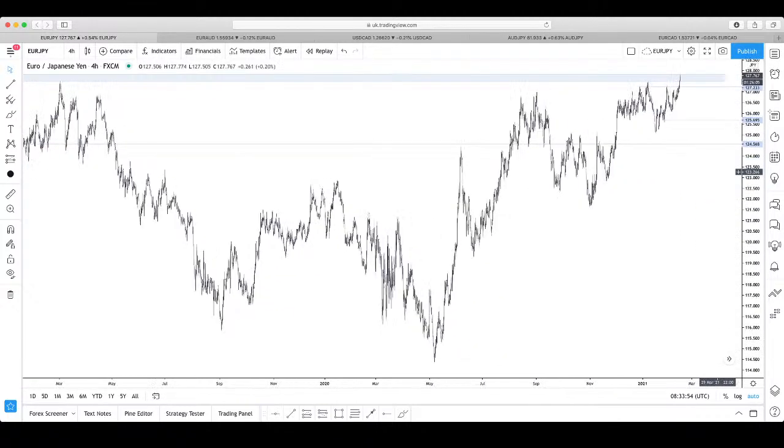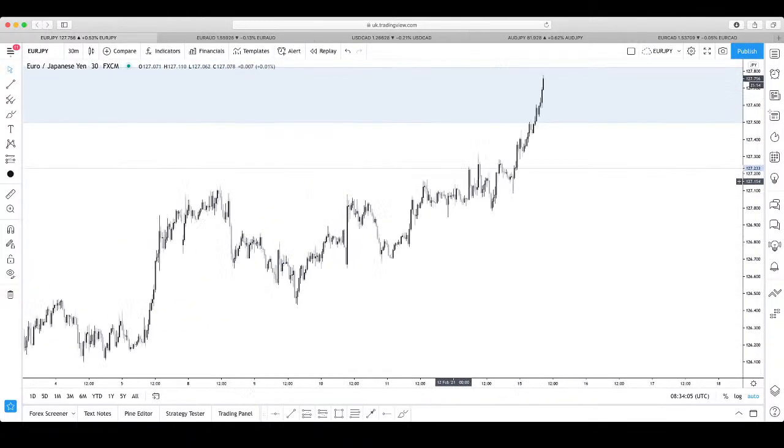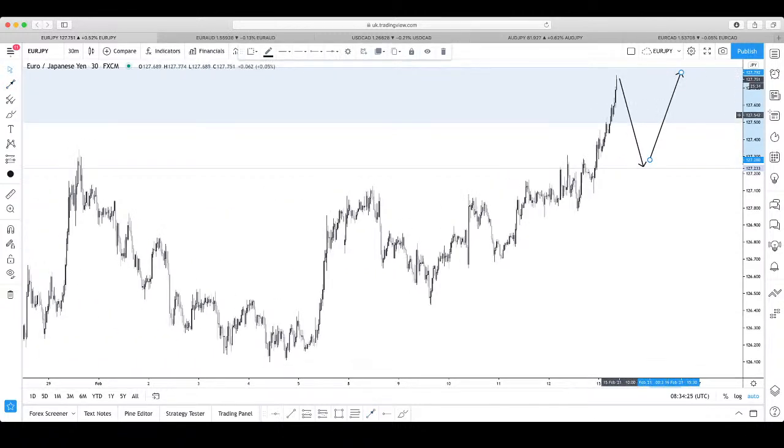With that in mind, if we can get back above 128, then we look to take the long. However, I would prefer to see the pullback on the lower time frames before that scenario occurs. So a move from here down to 127.20 or 127, somewhere around this region. Once we've found that, then a rejection and we can look to take the long back up. But until that happens, I wouldn't want to get involved in a position now.